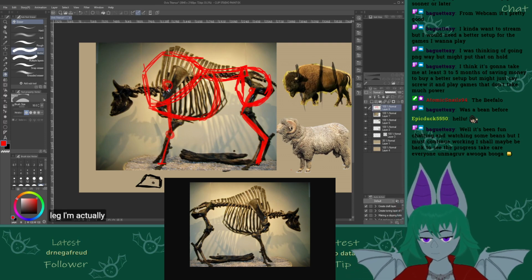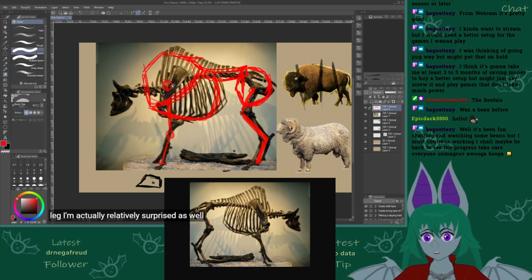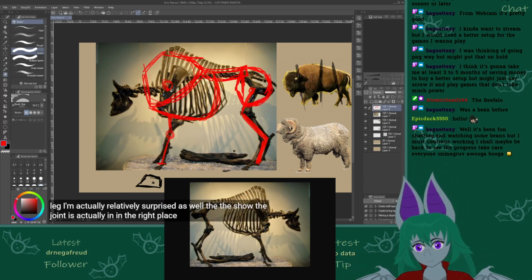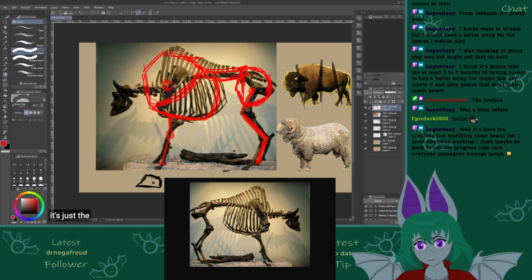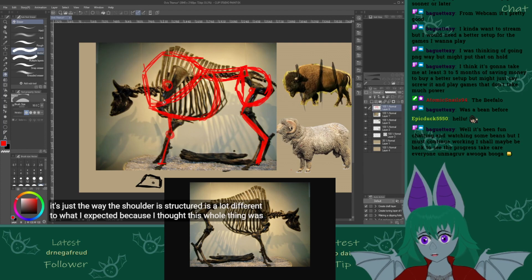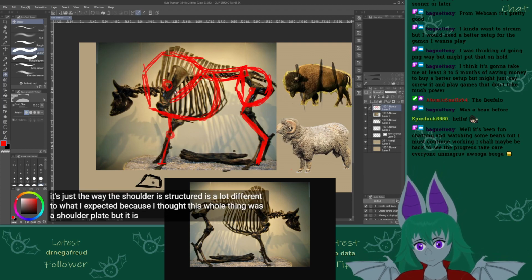I'm actually relatively surprised as well. The shoulder joint is actually in the right place. It's just the way the shoulder is structured is a lot different to what I expected, because I thought this whole thing was a shoulder plate, but it is not.